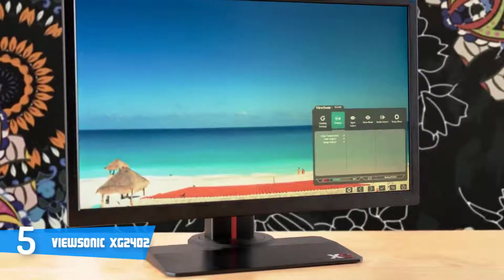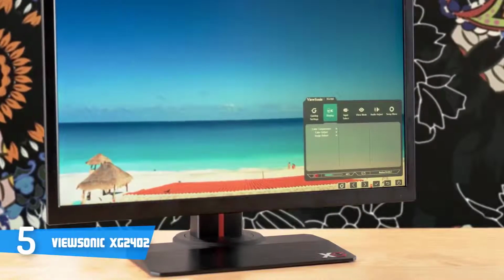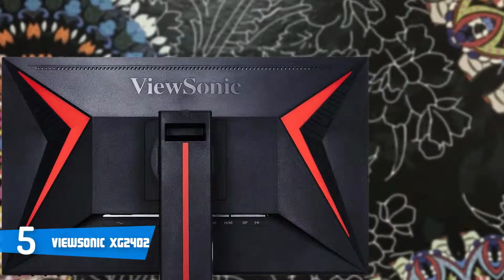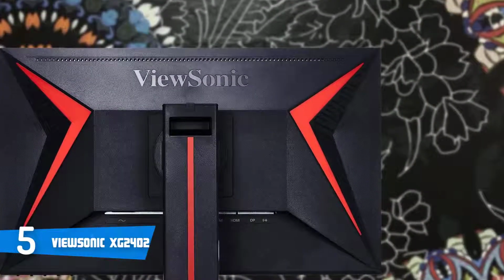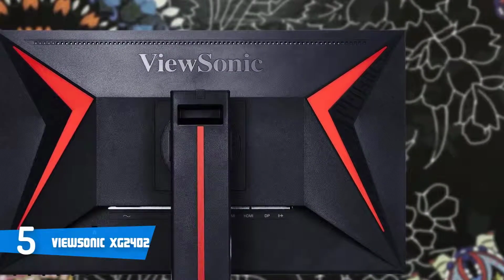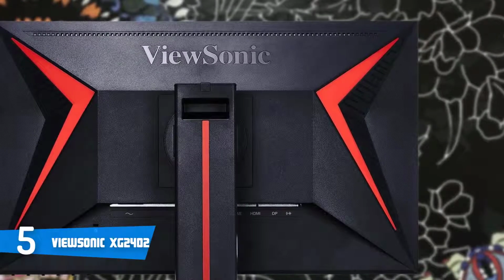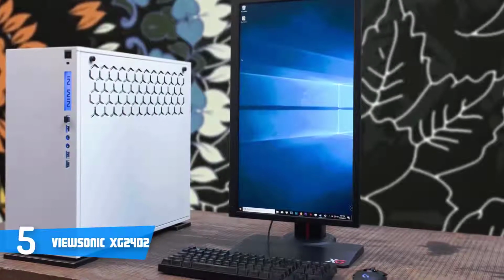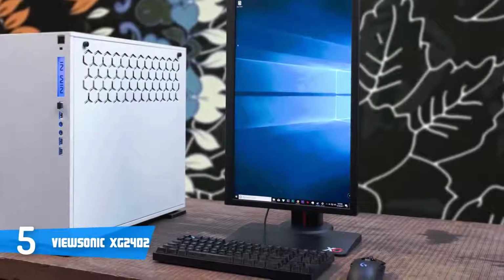As for connectivity options, it has two HDMI ports, a DisplayPort and a USB hub. This may not sound like a lot to you, but trust me, it's enough to get the most out of your monitor. There are games such as CSGO and Fortnite which do not require high-end computers to be played smoothly. You can get the best performance on those games with a mid-range computer, but you definitely need a 144Hz monitor to have an advantage over your enemies. This monitor has exactly that, and I think it's the most important feature out of all.